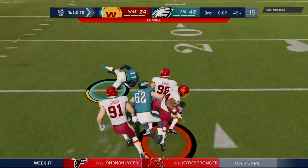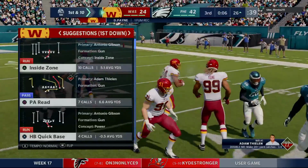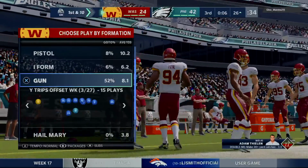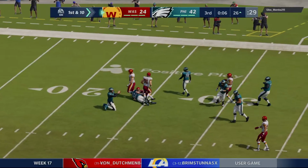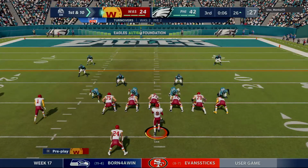Nowhere to go here. He lost the football. And it's Washington that scoops it up. And they will take over at the 26-yard line. And this should be the final play before the quarter ends.